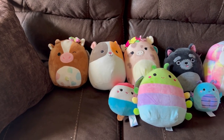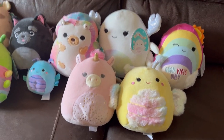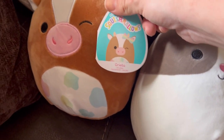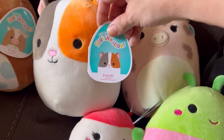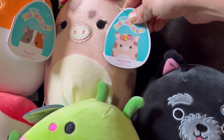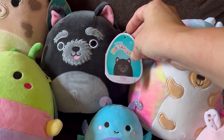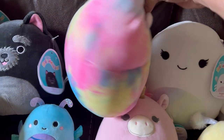Here is our final haul from today, mostly all from Five Below. We got really, really lucky. We were able to get Griella, a hamster I got from Maddie, Everett, Aquitaine, that's for me, Chewy, a little Scottish terrier for my mom. This is also my mom's, Bowie, a little hedgehog, he's adorable.